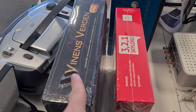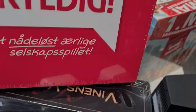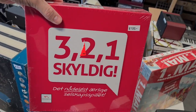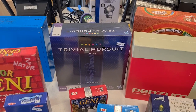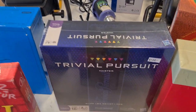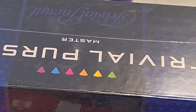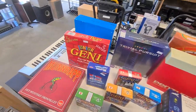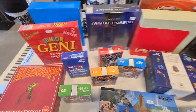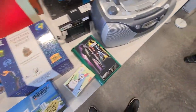There were plenty of games that were in their original packaging, sealed. I thought that was nifty. You had Trivial Pursuit, an old Trivial Pursuit game, but I didn't buy it. One of the reasons is that it's probably like, who is the Prime Minister of Norway? And you don't know when the game was even published. It could be any number of Prime Ministers, right? Who is the President of the United States? Oh, it's Donald Trump. No, it's Bill Clinton. Or I'm pretty sure it's not Biden. That's for sure.